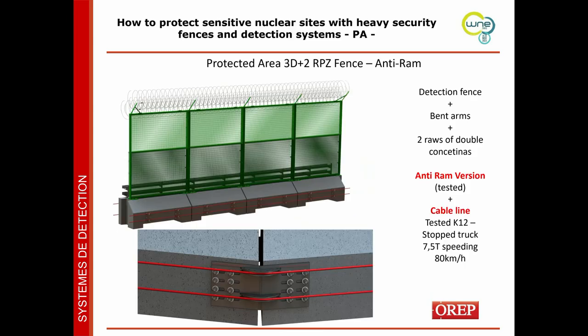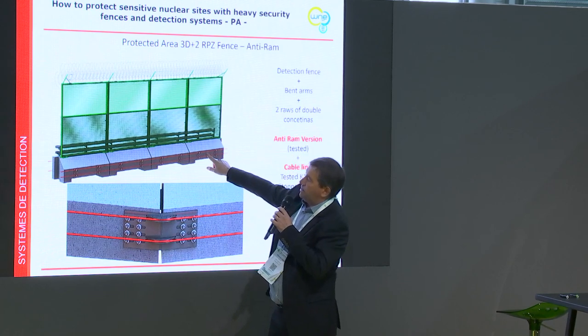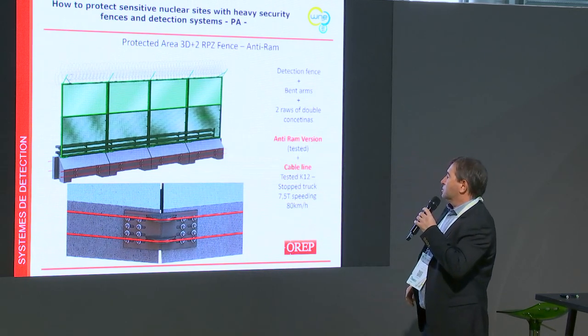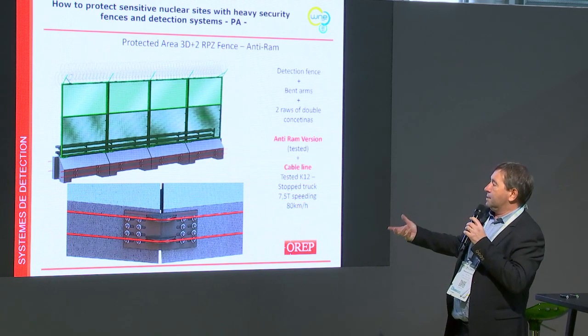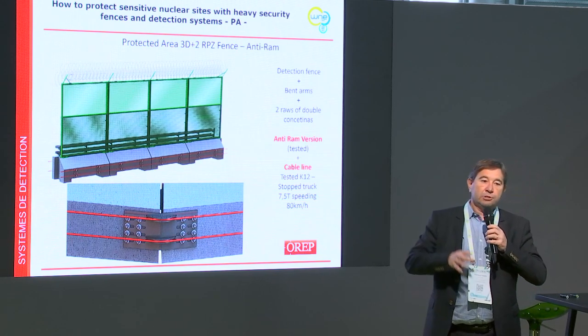So we can add, it's an option, if the site wants to protect some zone with vehicles, with trucks. This system was tested with a cable from outside and inside to stop a truck of 7.5 tons at 80 kilometers per hour. So this system can be applied on all the fence or some particular point.